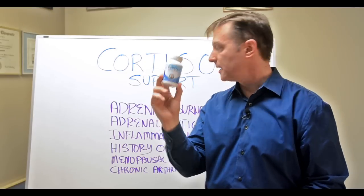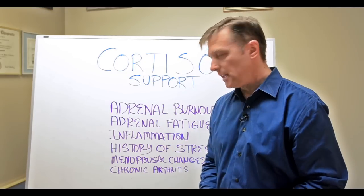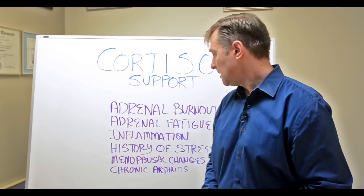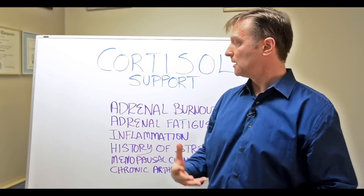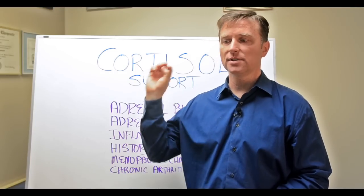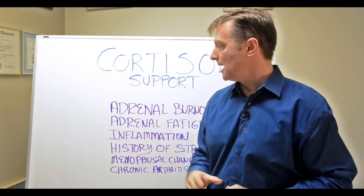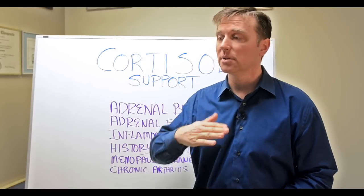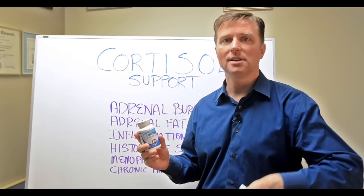In summary, this product supports adrenal burnout, adrenal fatigue, inflammation, history of stress, menopausal changes that are not going smooth, chronic arthritis, and chronic sleep problems. A lot of my clients are taking adrenal night formula. Well, that's a separate thing that supports just the sleep, so not necessarily just for sleep. And then I have adrenal day formula, which is mainly for tension and nervous stress during the day. So it's a completely different product. This one is more for rejuvenating, recovering adrenal, someone that's burnt out.